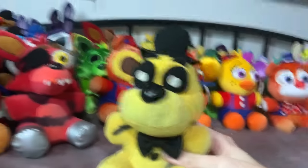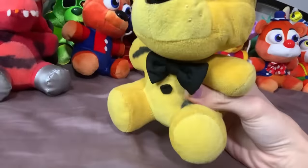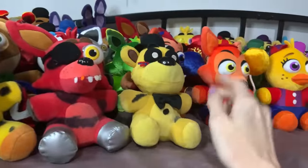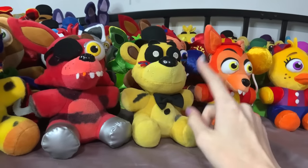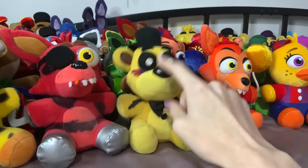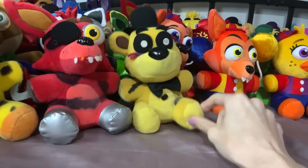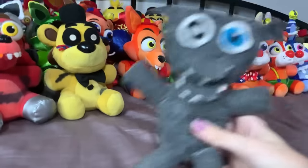Here is the previously mentioned Withered Golden Freddy plush. The only remnants of a Funko Golden Freddy in my collection. And I think I bought this guy from Super Laser Guy. I remember him. He's my... All right, I say that like he's not still my friend. But yeah, he gave me this one for a small fee. It was pretty good. And then we have the Endo 02.